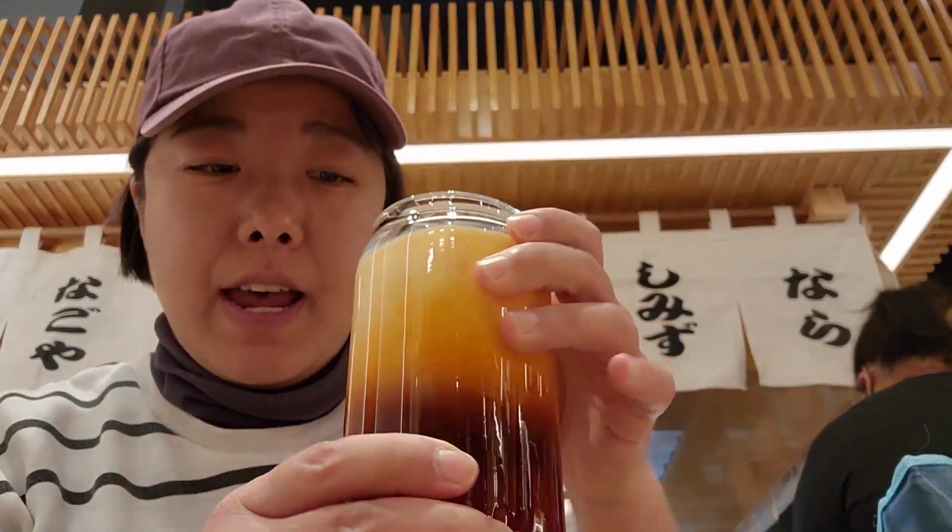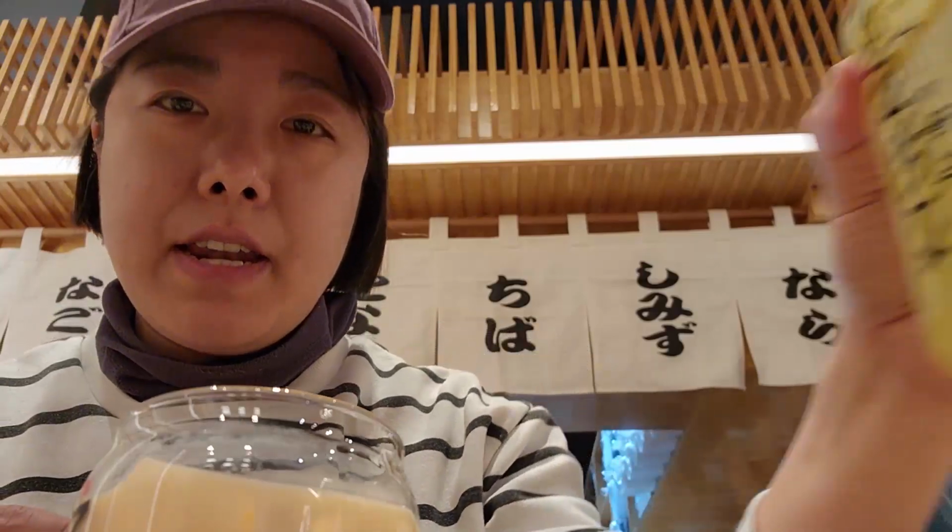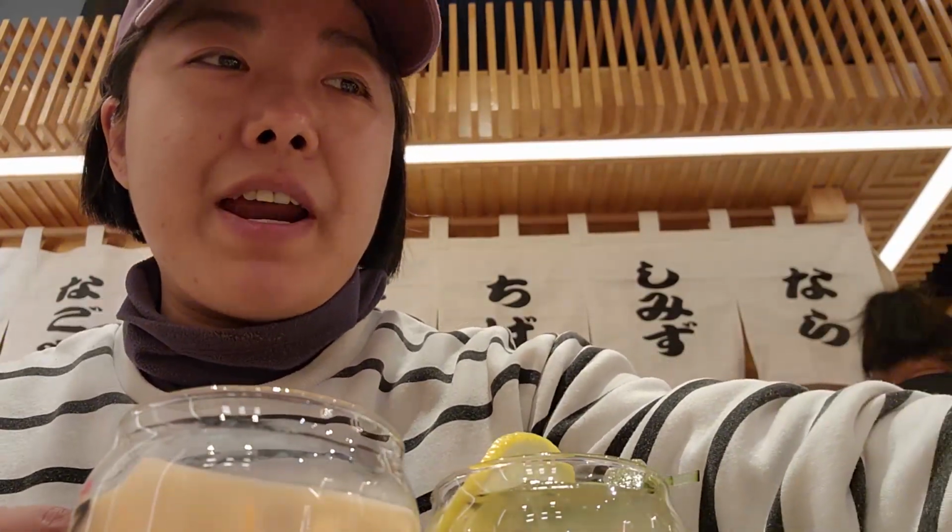Then the omelette rice that we ordered. It comes with a drink. It's one of each. So one of them is Thai tea, and one of them is lemonade. It comes with the menu. So I just pick one of each and try it out.